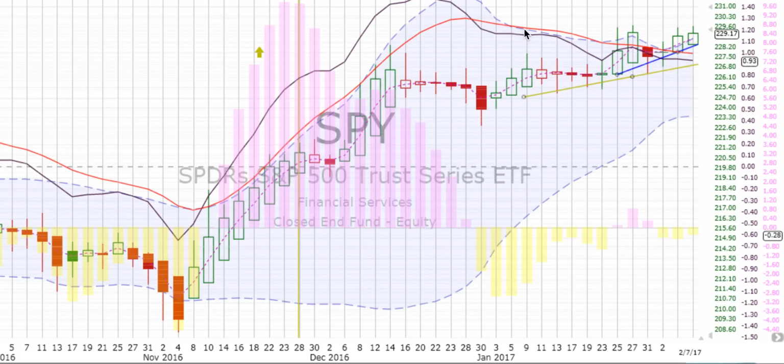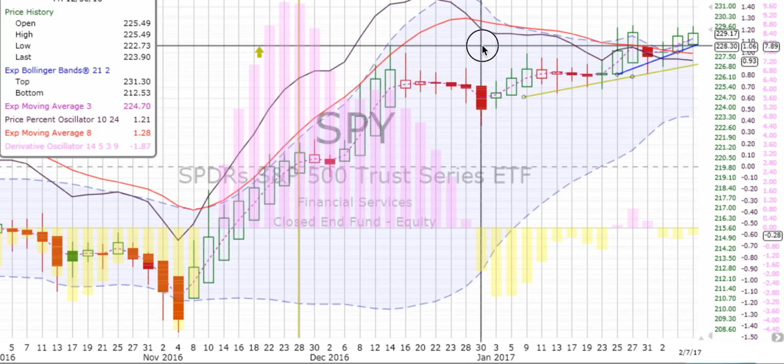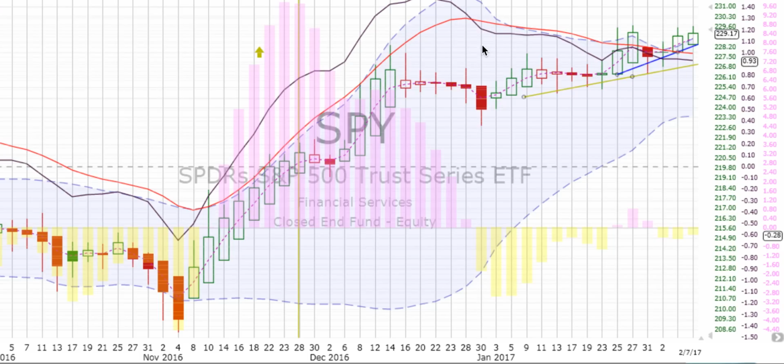However, our 2-day chart, even though I've gone ahead and put a trend line in, we're still crossed over going down on the PPO. That happened all the way back on the 30th of January. So we're still down as far as the PPO goes. That is the price percent oscillator. We also are down on the derivative oscillator. So we don't have a trade in the S&P 500 at this point. We just don't, even though things have been tracking up.